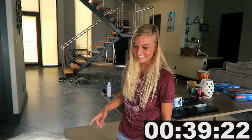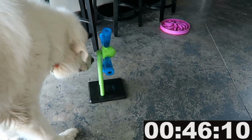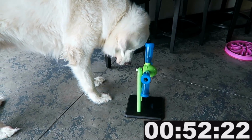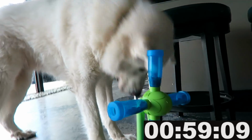I just think he's too sweet of a personality. He's too gentle. Cooper's gonna freak out because everything is awesome and everything has to happen right now, and he's gonna just start banging at it, I think. Koda's like, look at this nice toy they put me. I have a nice toy. It gives me food, but I just have to figure out how to get the food. Good boy, you almost got it.